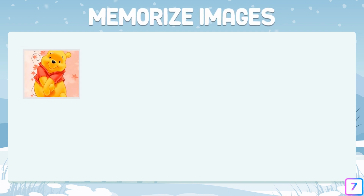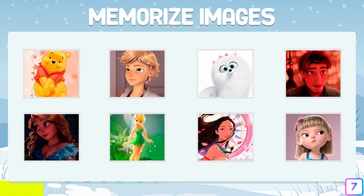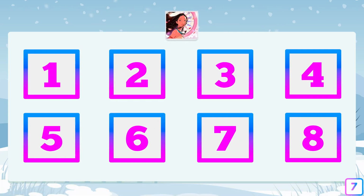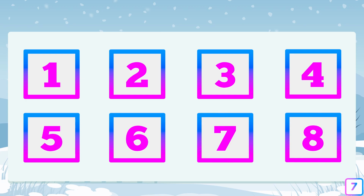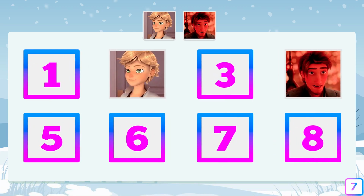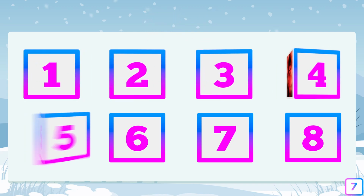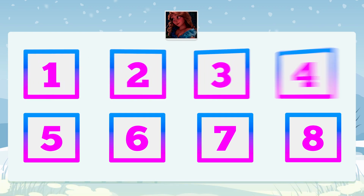Let's move on to children's images, funny animated characters to memorize. Where is Pocahontas? Pocahontas is on the box, number 7. Where is it hidden? In the box, number 5.